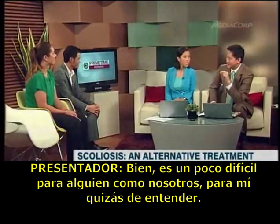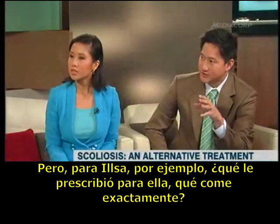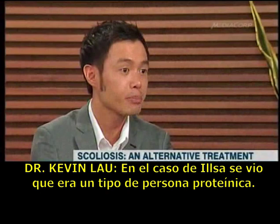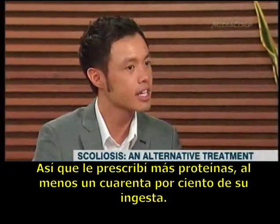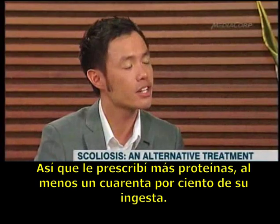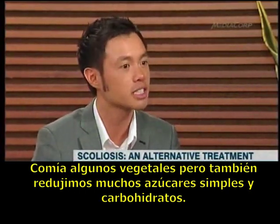Okay, it's a bit hard for someone like me to understand. But for Isla, for example, what did you prescribe for her condition? What did you ask her to eat? For Isla, she was more of a protein type person, so I prescribed more protein, in the sense that at least 40 to 50% of her plate was protein based. She ate some vegetables, but also reduced a lot of the simple sugars and carbohydrates.